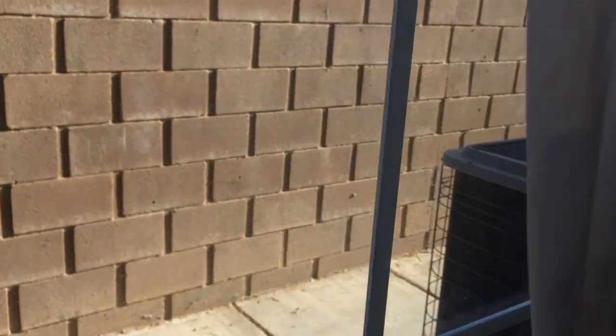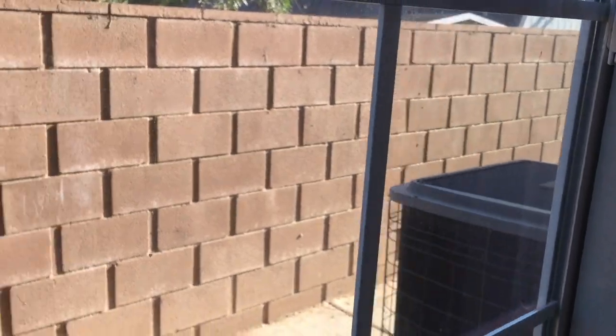Then, we have a room. Wow! With its little closet. Pretty cute, pretty cute. Then we have a window where it takes you to the side of the house. I like this room because it has a fan. Every room has a fan, which I love.